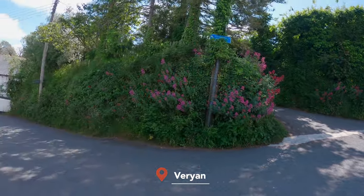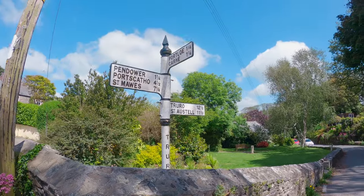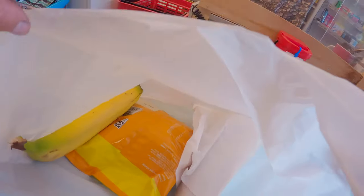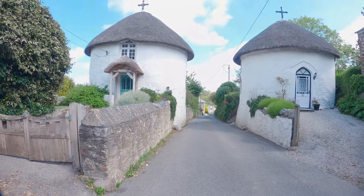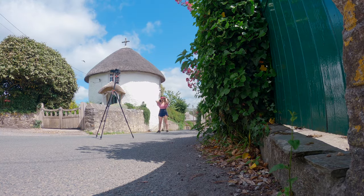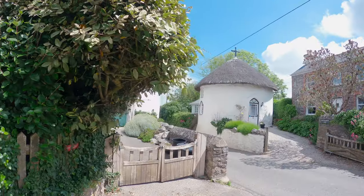Veryan is popular for its round houses, which were built this way as it was thought at the time that by having round-shaped houses at each entrance of the village, they would offer protection against evil since there were no corners for it to hide. Nowadays, you can actually stay at some of these round houses for one or more nights if you fancy the full experience of staying at a building that was once believed to be the source of protection for the entire village.